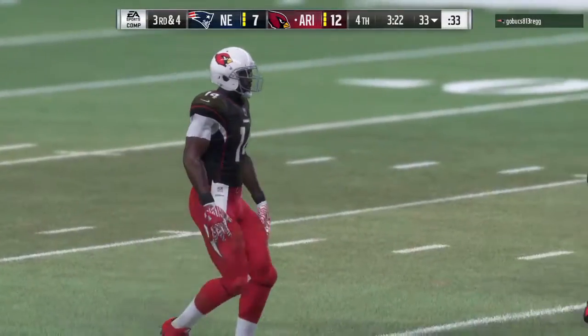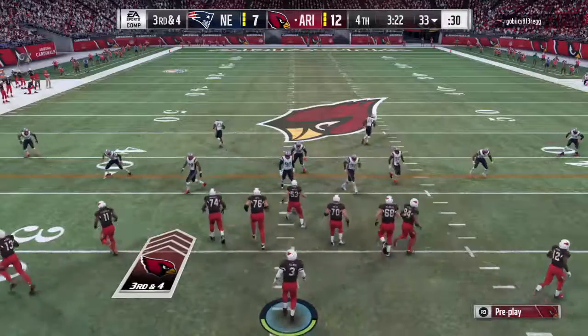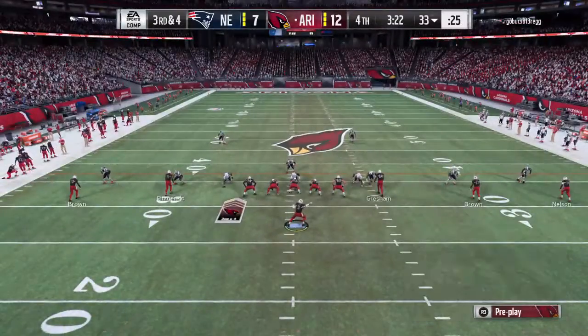I like that, yeah. There was contact. I don't know, like you said, enough to warrant the flag. It was close, though. This a big play for both sides. What will we see here? 3rd and 4.